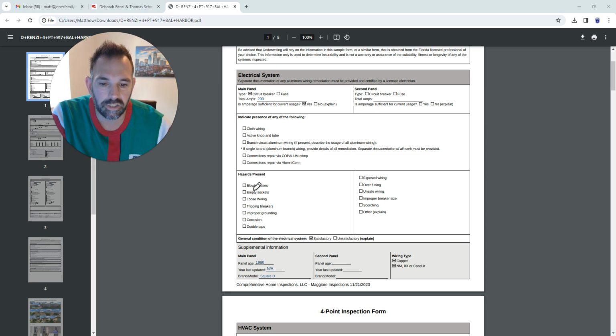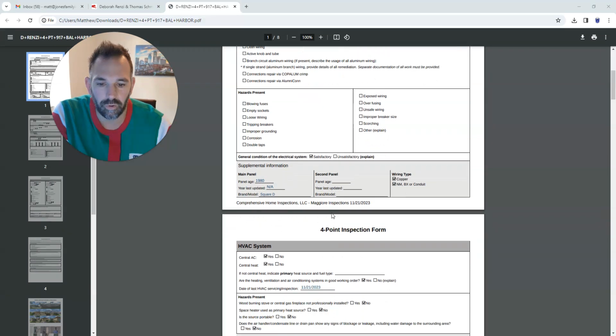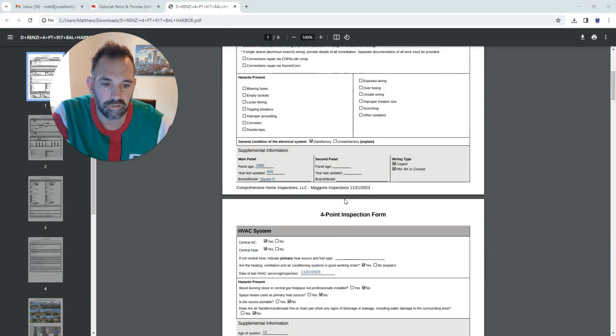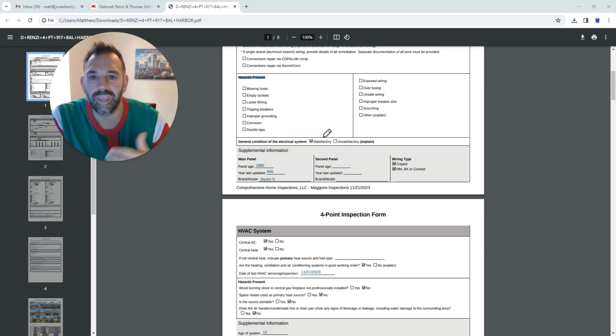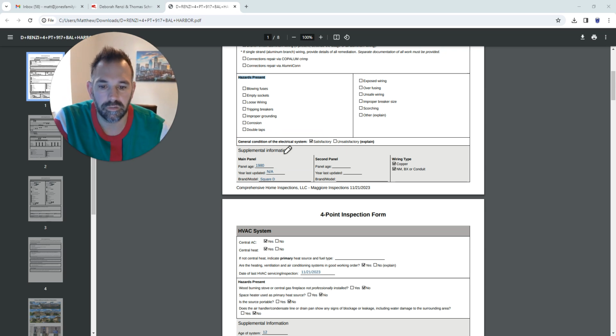If you get this checked off and it says double taps, that's not the end of it all. Those are probably like a 20-minute fix, okay? So what we look at when we come, we always look at the hazards, to see if there's anything going on. Then we look at the general condition, okay? The general condition's right here, and it always needs to say satisfactory. If it doesn't say satisfactory, we can't move forward and bind a policy, okay?